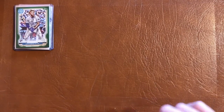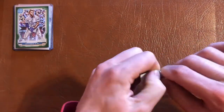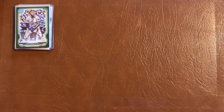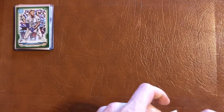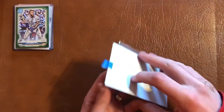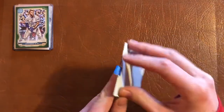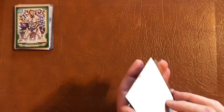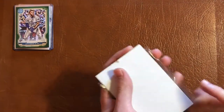Second, I got an eBay pickup. If I can get it open. Hold on. Okay, got it open. Didn't think this one was gonna be hard. Okay, here we go.